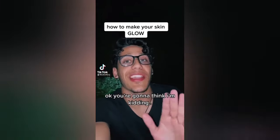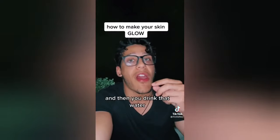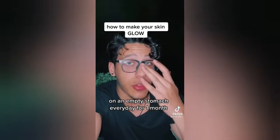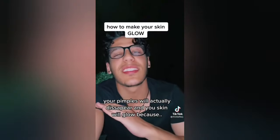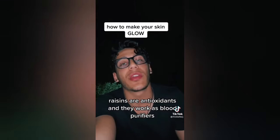Okay, you're gonna think I'm kidding, but did you know that if you leave raisins in water and then you drink that water on an empty stomach every day for 1 month, your pimples will actually disappear and your skin will glow? Because raisins are antioxidants and they work as blood purifiers.